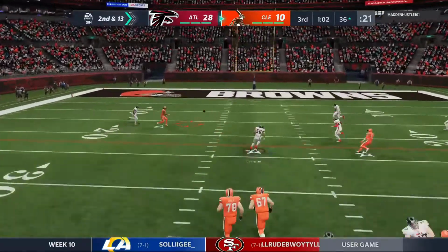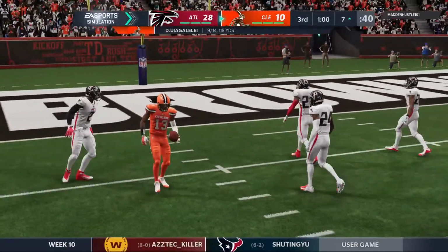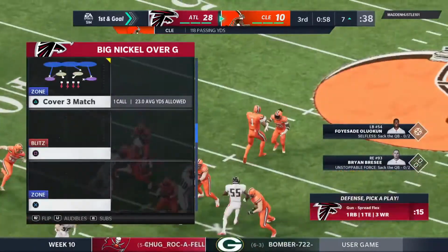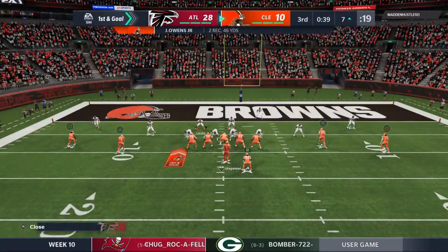Back to throw again. And finds a man on the crossing route. And finally down he goes as they work it inside the 10 to the 7. 1st and goal. That's good for 28 yards.